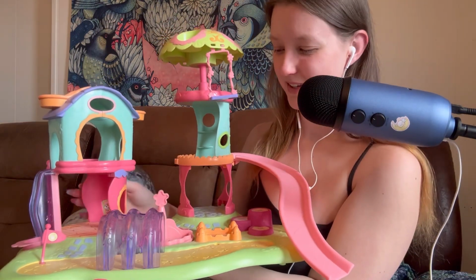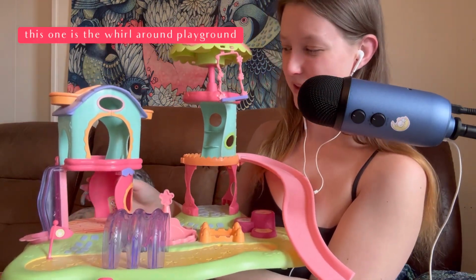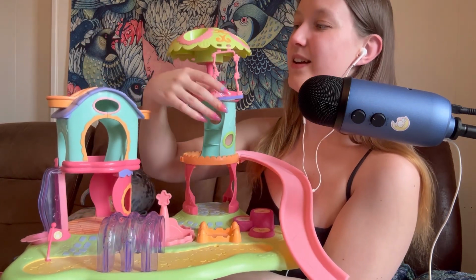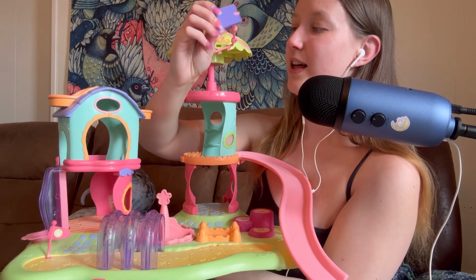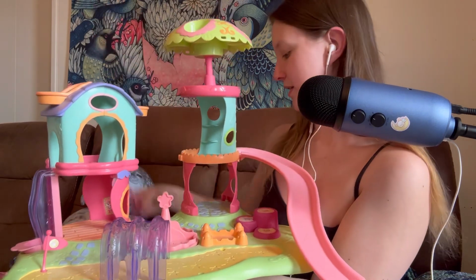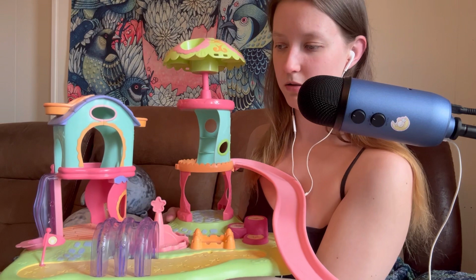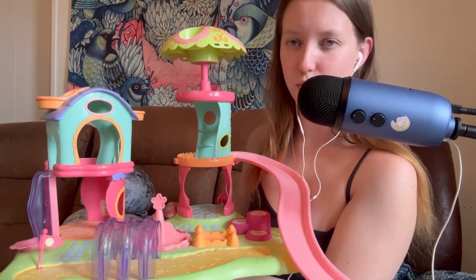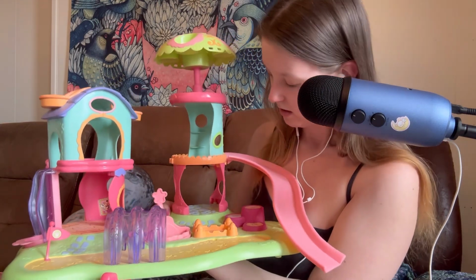Okay, so this last one is another, it's like an outdoor playground. A lot going on with this one, and I had a lot of fun with this one for sure, since it's like the only blatantly outdoor looking one.